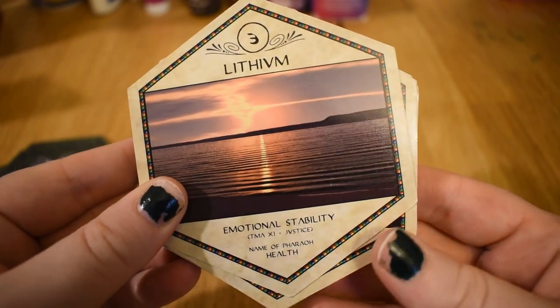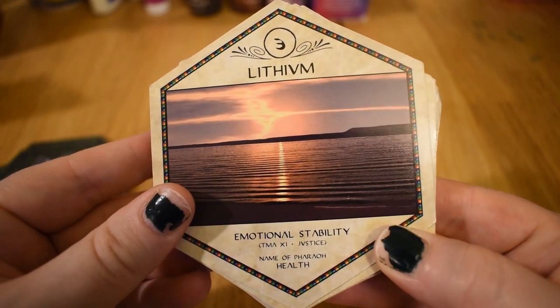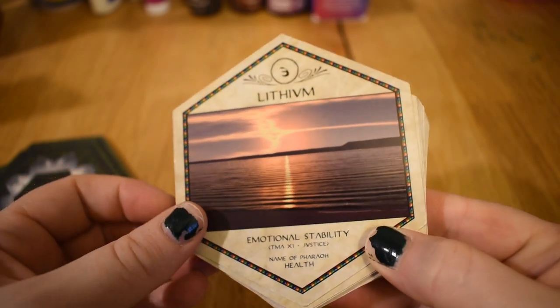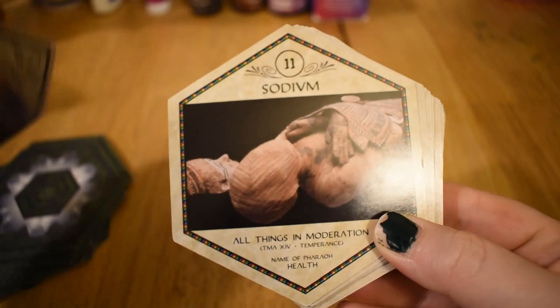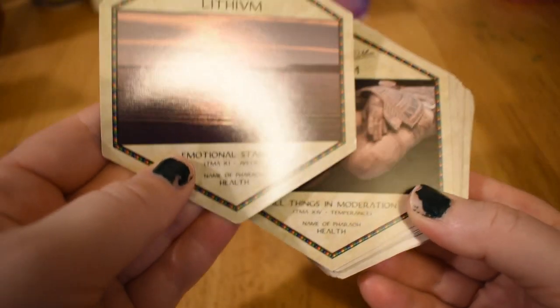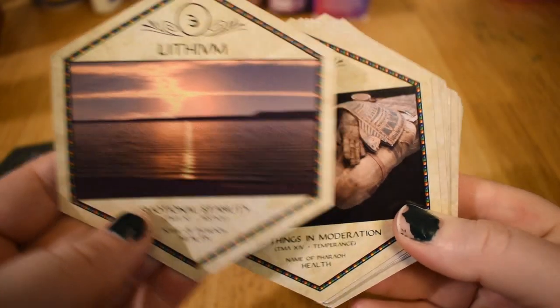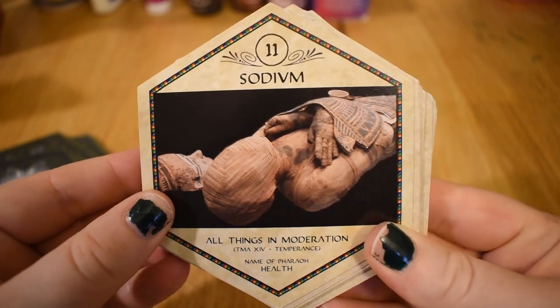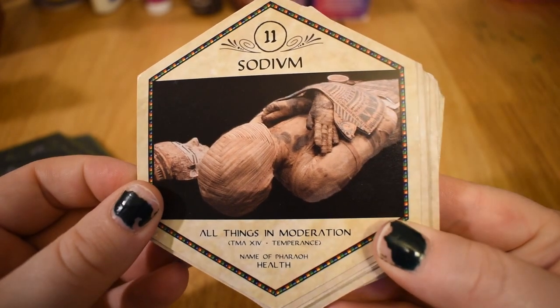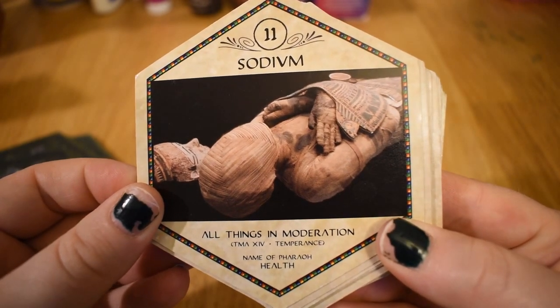So we have lithium. Emotional stability, and it's being related to justice as number 11. Health. There's a health section. Emotional stability. Okay, and then in health we have sodium, 11, all things in moderation. So we have temperance, which is a balancing.